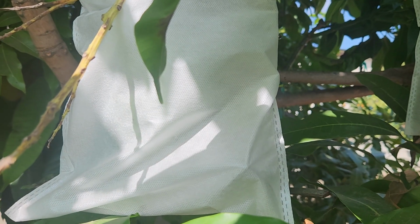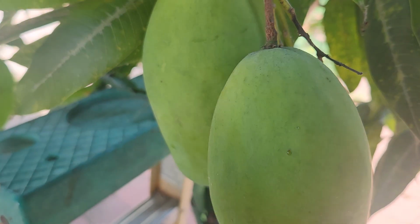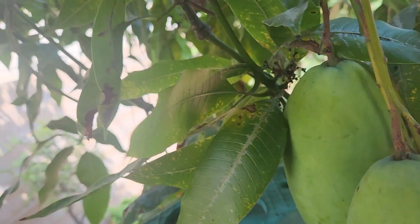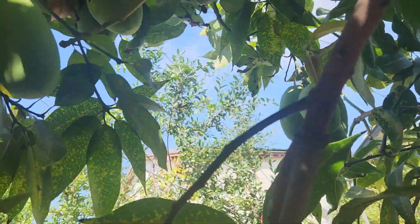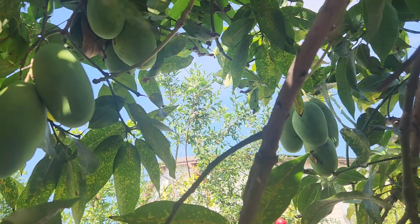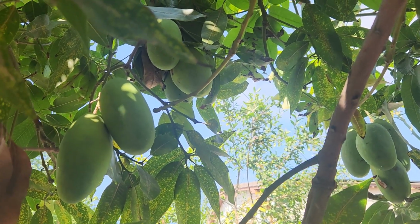On to the next one. I did forget to show you guys the Calumet, but you've seen it before. Fairly nice size. There's some right here. There's a few here. Probably like 3 or 4 dozen that we got on this one. So, okay, just gonna show you guys that. On to the next one.